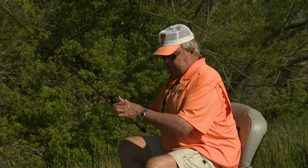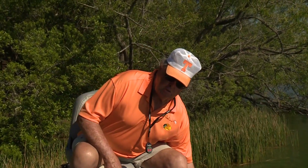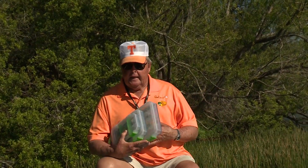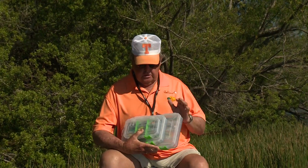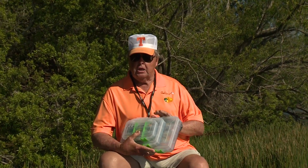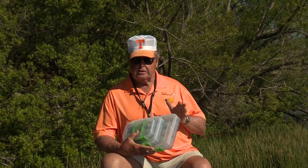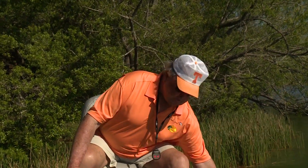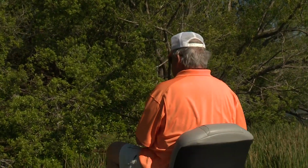Want to know what's the best bass lure going? Well, let me tell you. Confidence in your ability to locate bass and catch them. And that is the greatest lure you have in your tackle box. You must have complete confidence in what you're doing and the lure you're using. It's a mental attitude, to be sure, but it can make all the difference in the world in catching or not catching. I can tell you that for a fact.